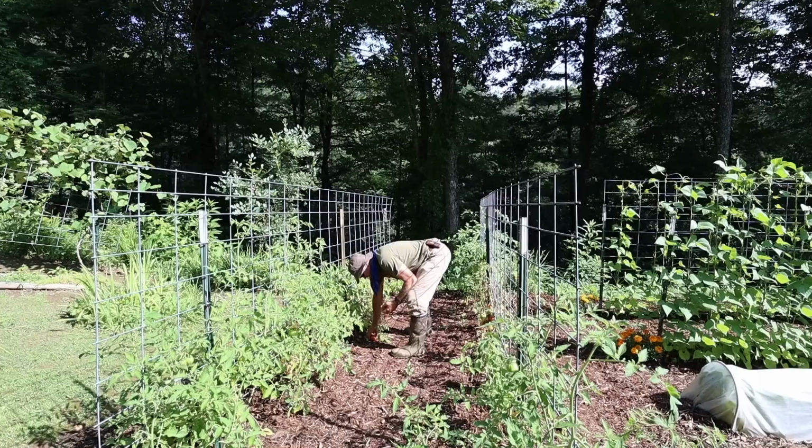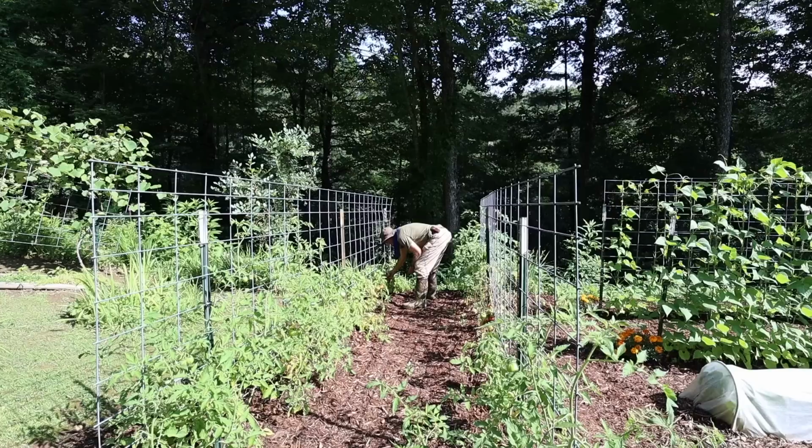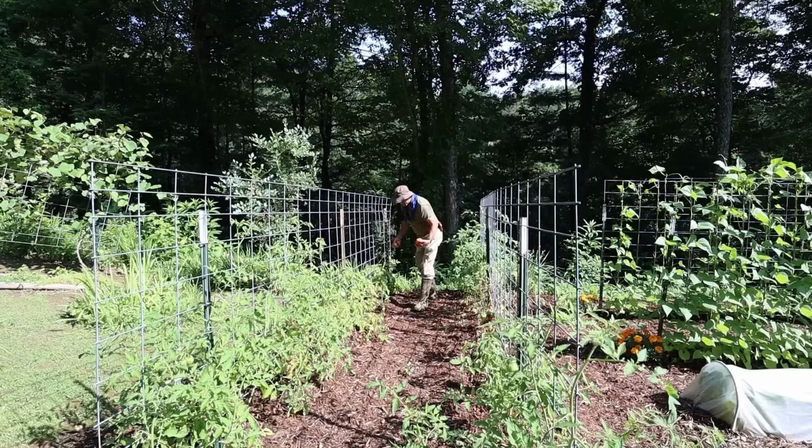Maybe, Matt, we could get some of the suckers off some of those up there and bring them down here and plant them in their places. Okay. You think it's worth trying? These on the end look real healthy. It's just those couple of ones. Wonder if it's the six inches of rain we had. Maybe.